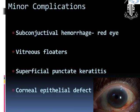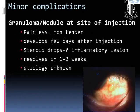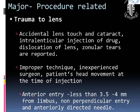You can have very minor complications which are not going to give you a nightmare, like subconjunctival hemorrhage, vitreous floaters, punctate keratitis, or epithelial defects. You may have a small nodule or a granuloma at the injection site, which would also resolve in a couple of weeks. Major complications include trauma to the lens.